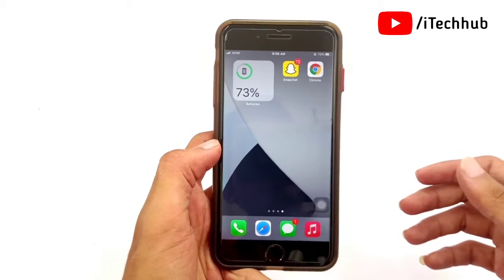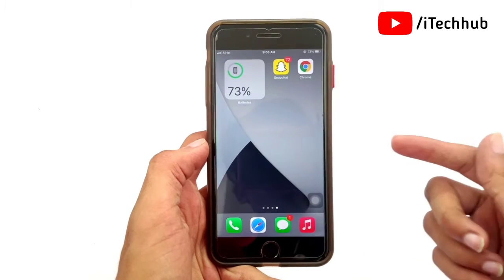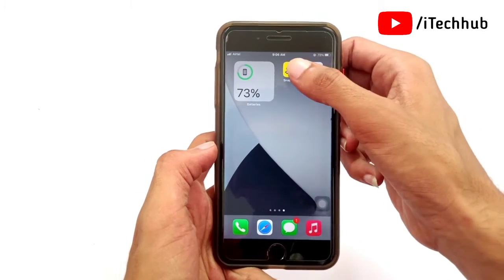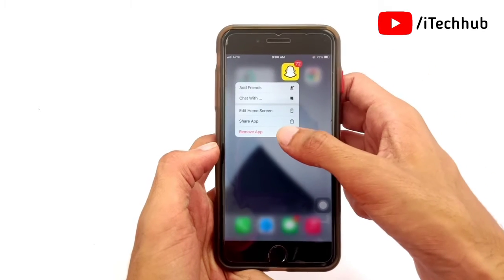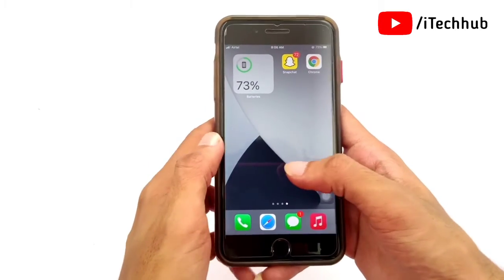So guys, follow these simple steps and you can easily fix the Snapchat crashing issue on your iPhone and iPad. First of all, press and hold the Snapchat app and you will see the Remove App option. Simply tap on that and delete the app from your iPhone and iPad.